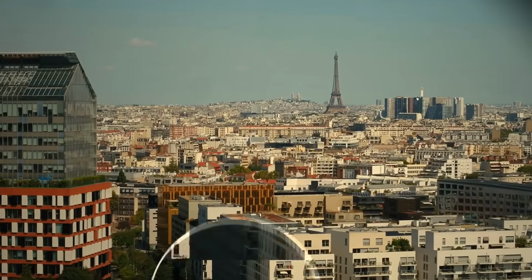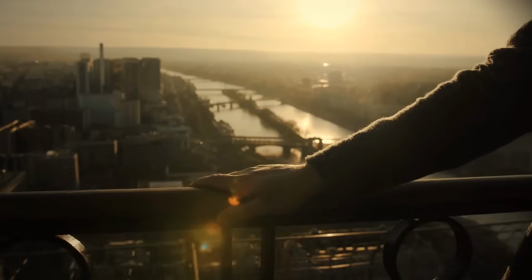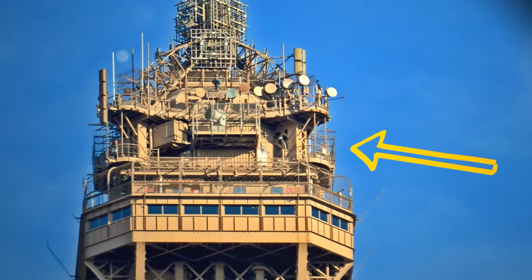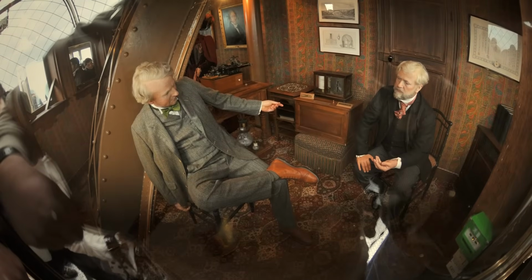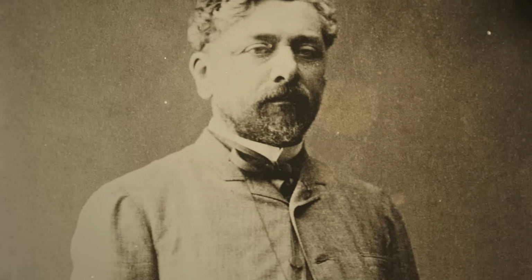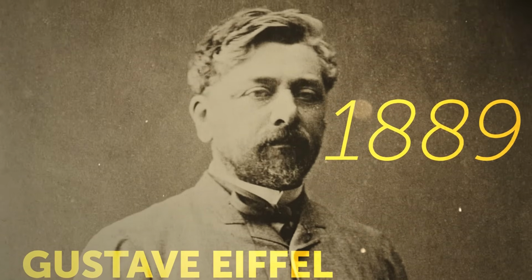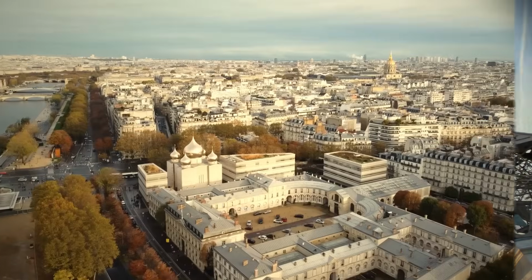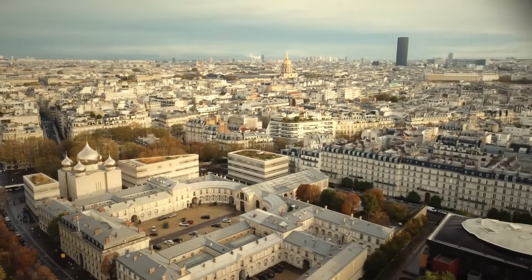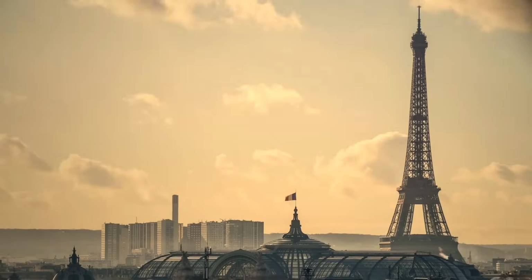Now we're in Paris. See the Eiffel Tower? Inside it, there are restaurants and observation decks. But if you try hard, you can find a secret apartment. Now it's a museum, but it was built so that people could live in it. The architect of the tower, Gustav Eiffel, created this apartment in 1889 for himself. It's almost at the very top of the Eiffel Tower. Imagine what a beautiful view he observed every day. He was the first and only tenant. No one else could gain access to this place.